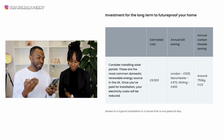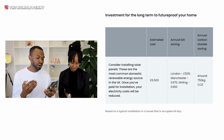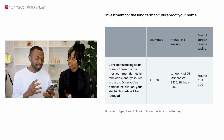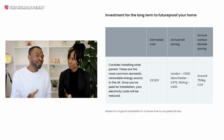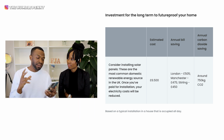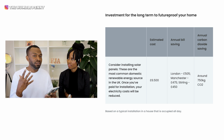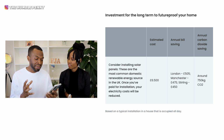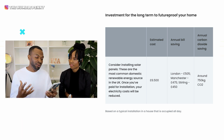So it says here that these are the most common domestic renewable energy sources in the UK. Once you've paid for installation, your electricity cost will be reduced. It says here, estimated cost is a really, really steep £6,500. However, your annual bill savings will be £505, around that if you're in London, Manchester £475, and Stirling around £450. And there's also attached to it, worth mentioning, a significant CO2 saving.